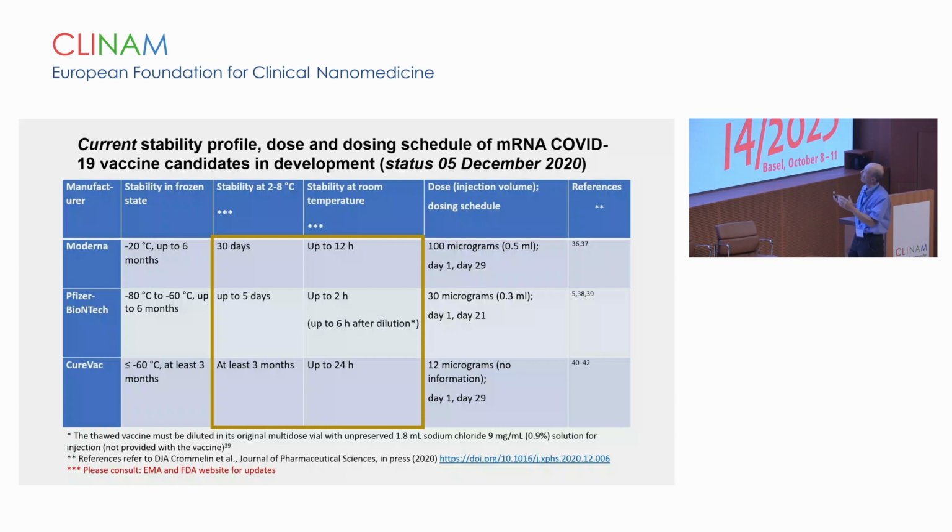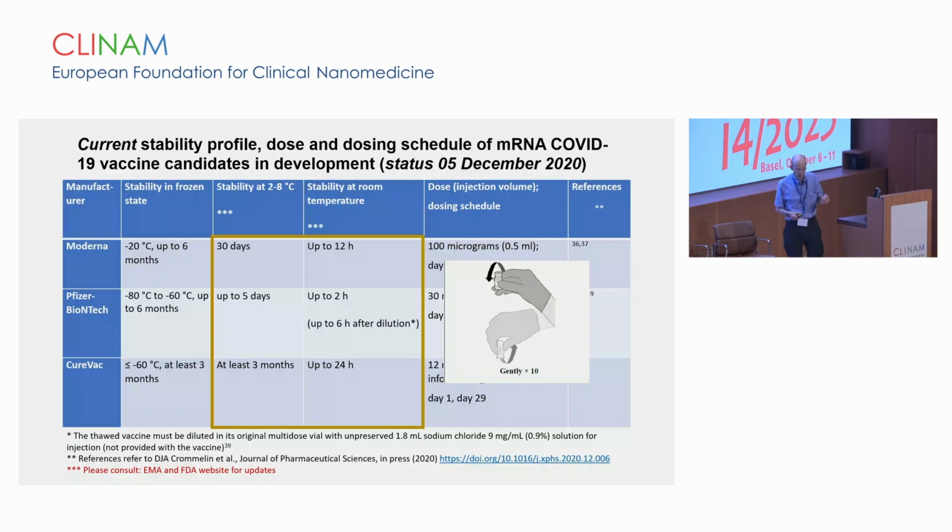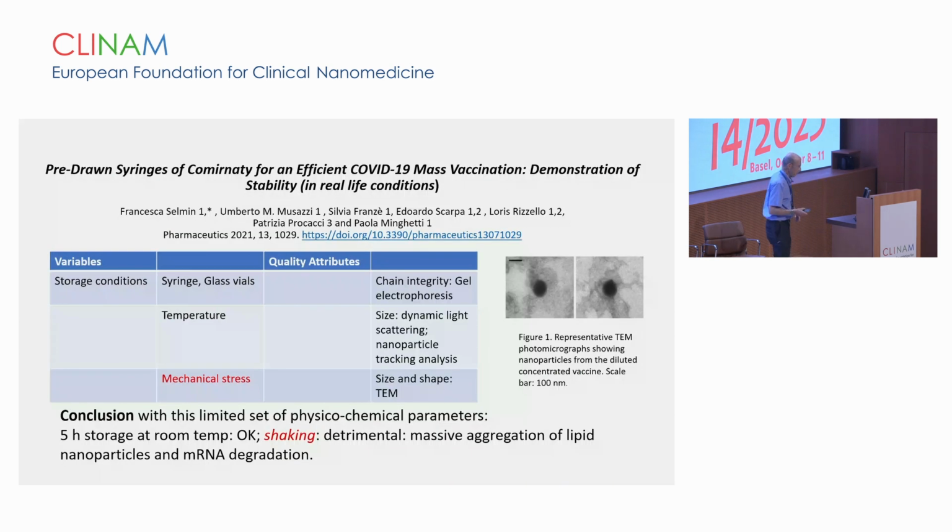So things have changed a little bit, but not basically. Stability in the refrigerator and stability at room temperature, there were limitations, and the industry, together with the regulators, pointed that out. And they gave these ranges. Very important for the rest of the story is that the inserts for how to use these vaccines clearly indicated that whenever you had to mix things, that you had to do that gently turning things around, swirling, not shaking. So these were the instructions, but there were no hard data. And it took a while before the first hard data appeared.